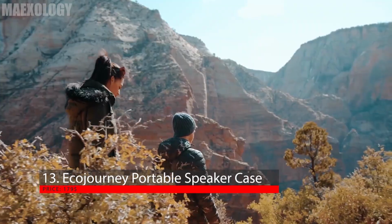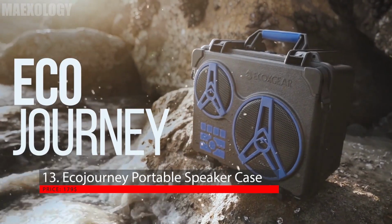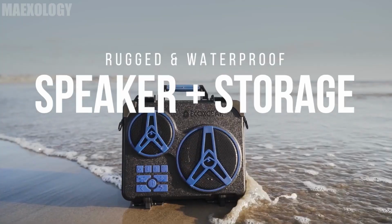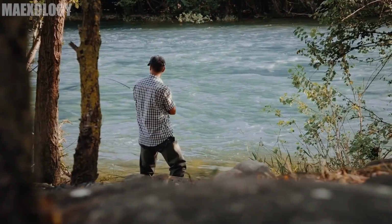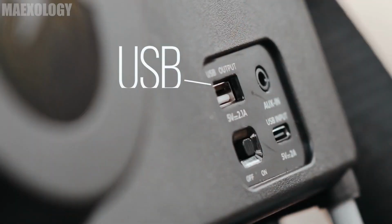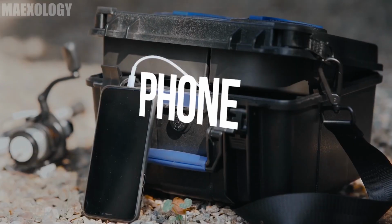Ecojourney Rugged Portable Speaker Case. When going somewhere, music is the best pal, but it often happens that you don't have any free space for the speaker. Why don't you take this Ecojourney case? It's loud enough for your outdoor adventures. And if you pair 2 of them, you get an outdoor stereo system. Connect it to your phone via Bluetooth or use a cable, the choice is yours.